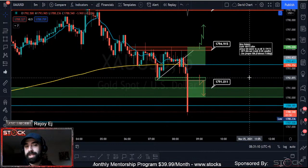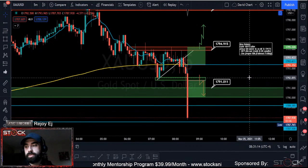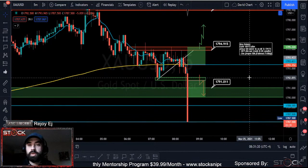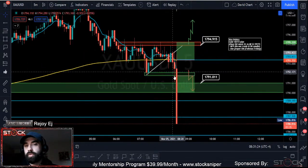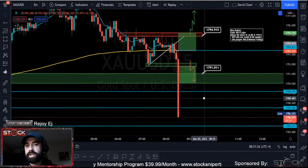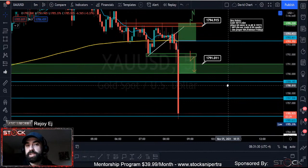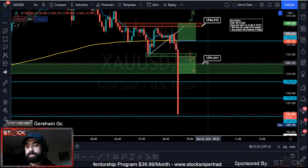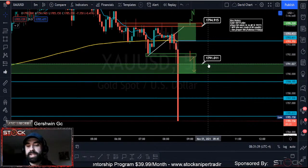Clearly selling, continuing the overall trend here. There we go. Didn't even break into a buy. It just started to fall off, broke through the overall trend. Now it's continuing to sell, guys. Look at this candle here. Remember we talked about this? No buying areas. Look at the sell here. 1791 was the break. Massive selling pressure, guys. Massive selling pressure here.